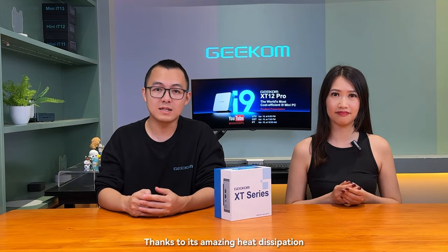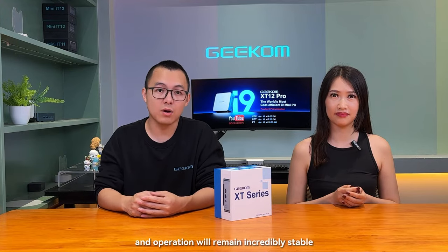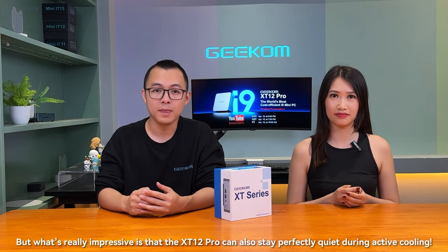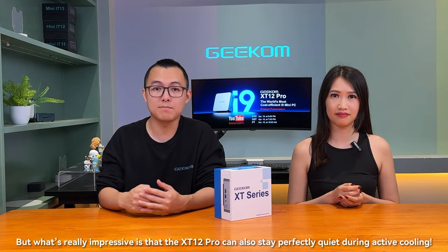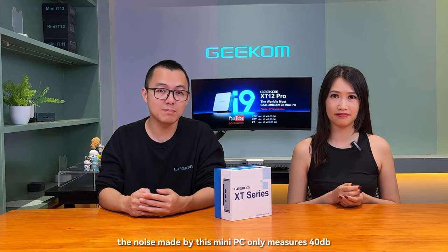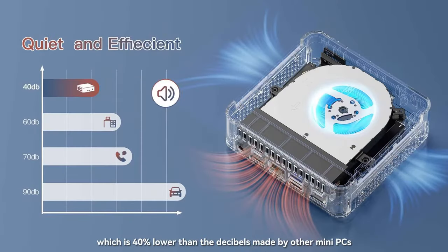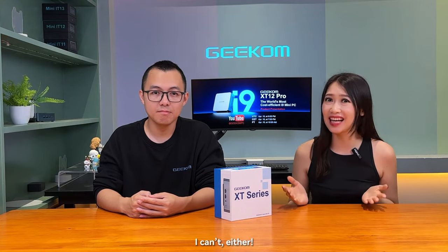Thanks to its amazing heat dispersion, the temperature of the XT12 Pro will remain very low and operation will remain incredibly stable. But what is really impressive is that the XT12 Pro can also stay perfectly quiet during active cooling. Even under heavy load, the noise made by this mini PC only measures 40 decibels, which is 40% lower than the decibels made by other mini PCs. Because of the efficient active cooling, the XT12 Pro can run quietly 24/7. How can anyone say no to a mini PC that is both quiet and stable? I know I can't. I can't either.